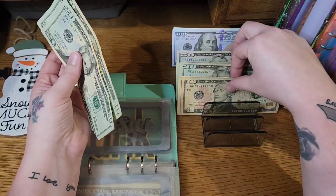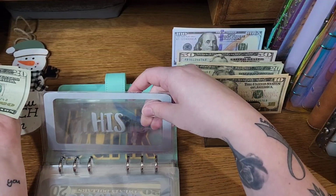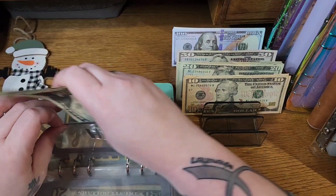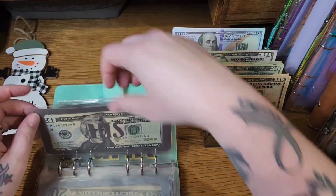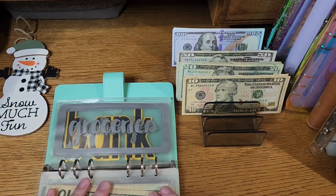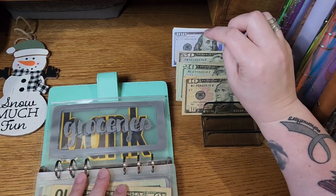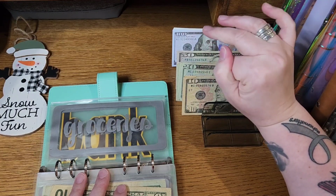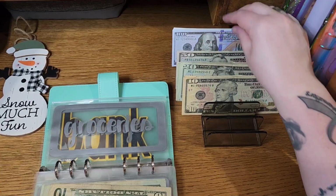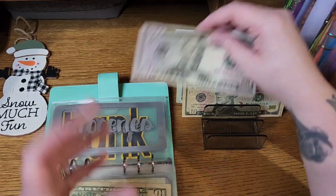20, 40, 60, 70. So the next is his, if you can read that envelope. That is my husband's spending. Same deal. No accountability. He can do absolutely whatever he wants with it. I don't track his at all because he spends the cash. He likes cash, so nothing goes on the card unless it's something totally out of the ordinary. And then groceries is the last category.